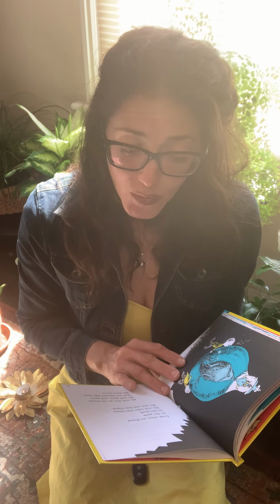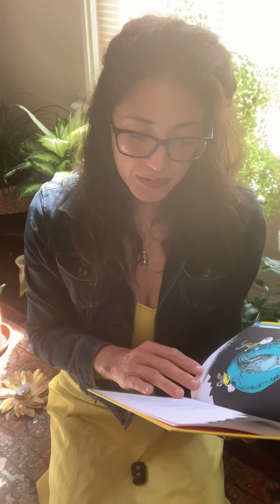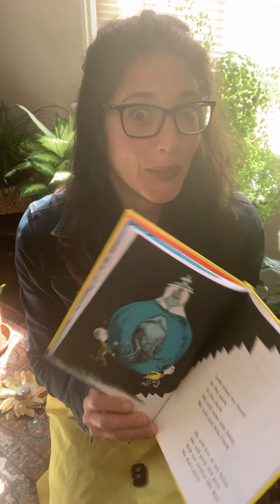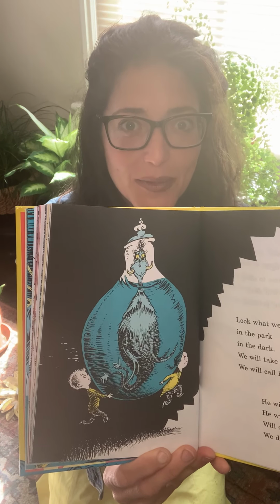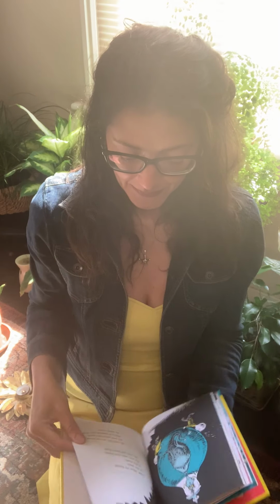Look what we found in the park in the dark. We will take him home. We will call him Clark. He will live at our house. He will grow and grow. Will our mother like this? We don't know. Uh-oh, they found it in the dark, in the park. Have you ever found something that you would really like to bring home? Like a snail or a worm or caterpillar? I bet you have.